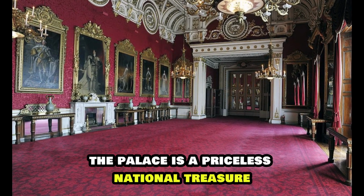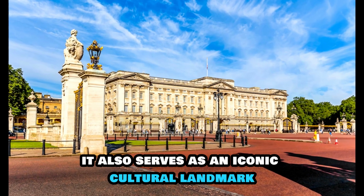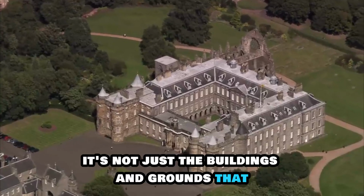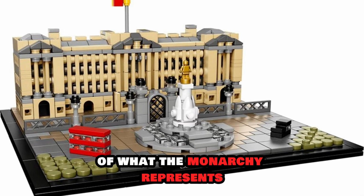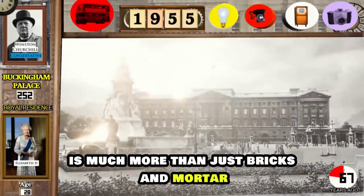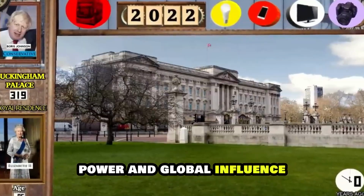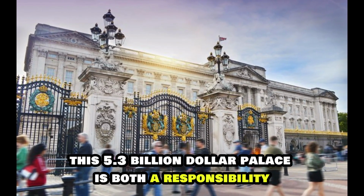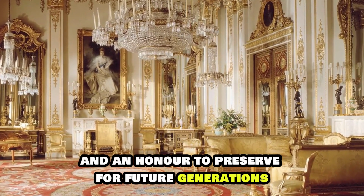The palace is a priceless national treasure, and while it's the royal family's residence, it also serves as an iconic cultural landmark. It's not just the buildings and grounds that add to the palace's worth, it's the intangible value of what the monarchy represents. Buckingham Palace is much more than just bricks and mortar. It's a symbol of British history, power, and global influence. For King Charles, this $5.3 billion palace is both a responsibility and an honor to preserve for future generations.